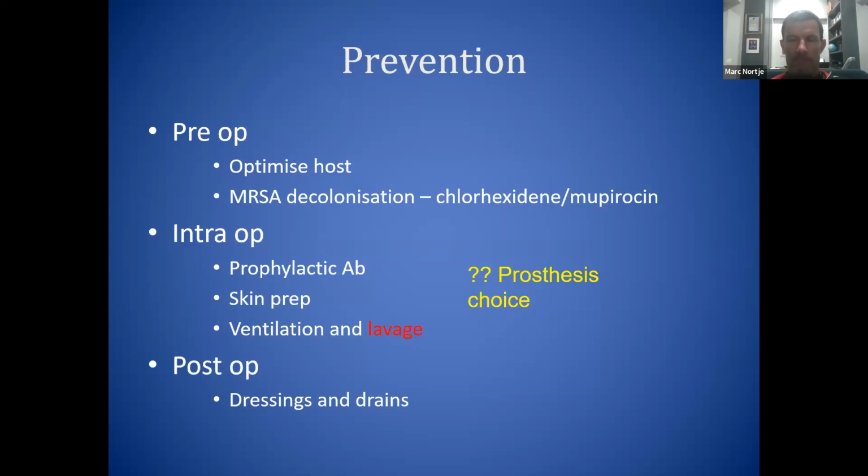And then I've put a question mark about prosthesis choice. There is some interesting work, certainly up until the end of last year, on silver coating and nanotechnology on implants to try and resist or kill bacteria or resist biofilm formation. So maybe Hamad will find us some interesting stuff relating to that prosthesis choice.